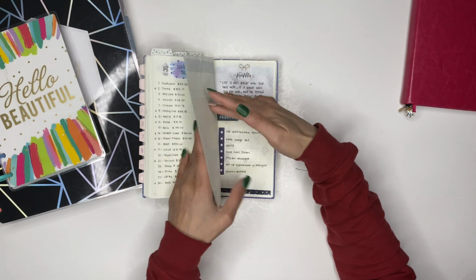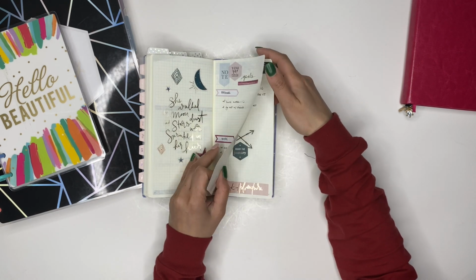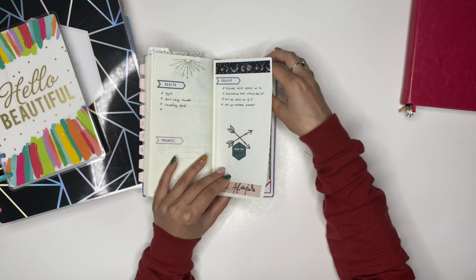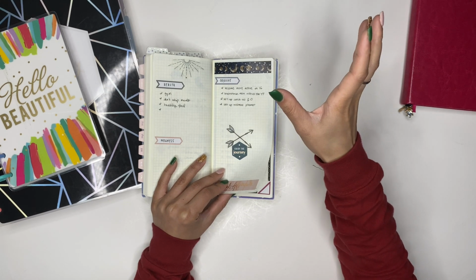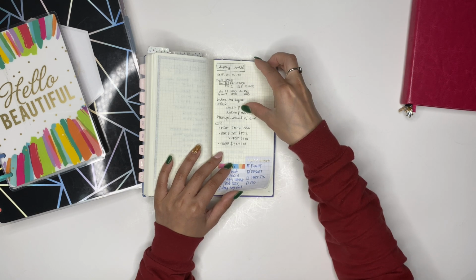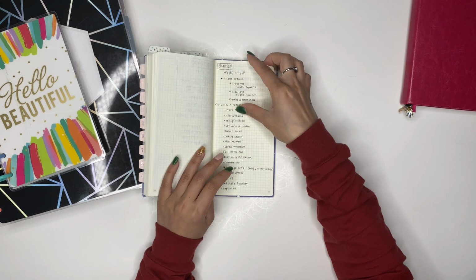So yeah, I think around this time, June, July, it all started on Instagram and YouTube. I have been a little intrigued with the minimal planners. So I started following hashtags. I started looking at hashtags and what minimal planners look like.